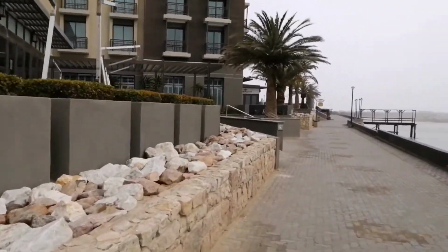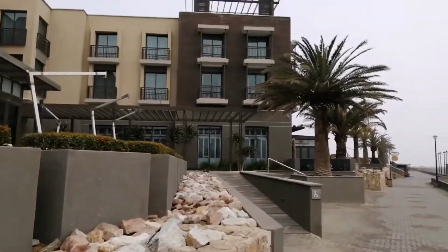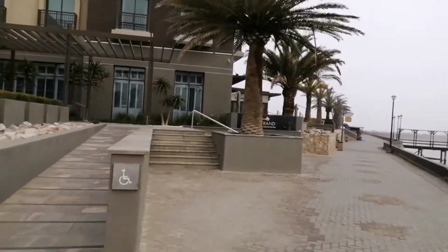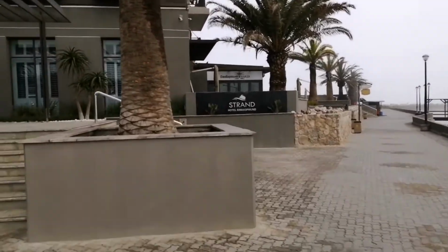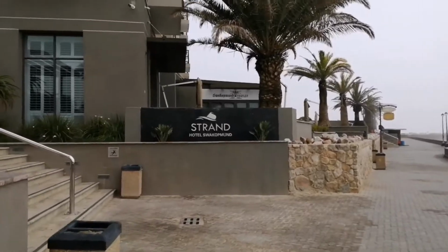There's a hotel here, the Strand Hotel, the one that I've been talking about. This is the building. And closer by are the restaurants, that if you're staying in this hotel or you're around Swakopmund, you can actually come here. There's the place, Strand Hotel, Swakopmund.